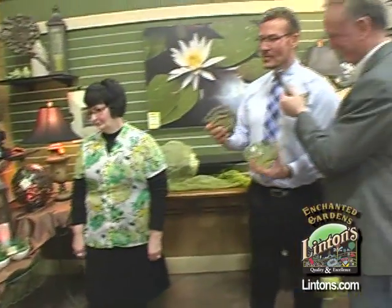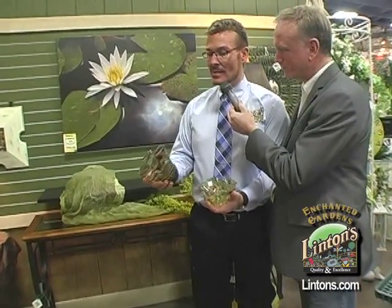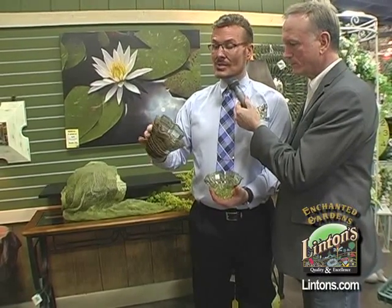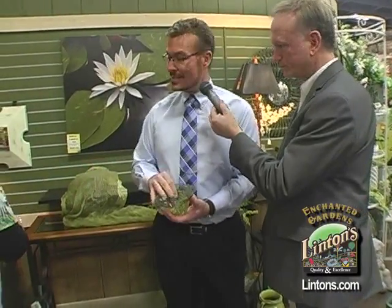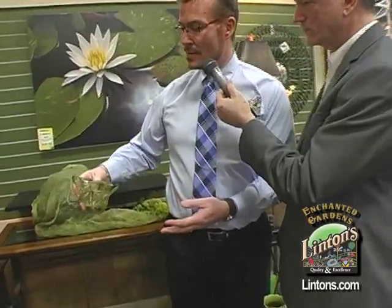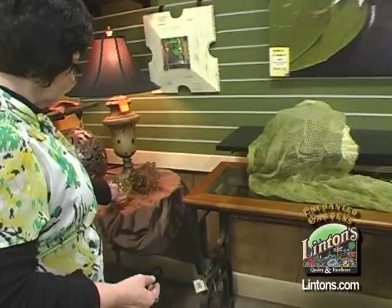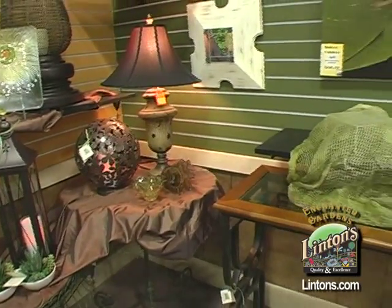So we've got some more hand-blown glass bowls. These are all very unique. Each one is different, low prices on them. And actually there's a lot of beauty just with sitting them empty without anything on it, so you can enjoy the artistic design. Only $20.99 for the one that Diana has there in her hand. That's a cool look. Whether you put anything around that or not, that is cool. And it's available here at Linton's, where you'll find tons of cool items. Mark, what else?